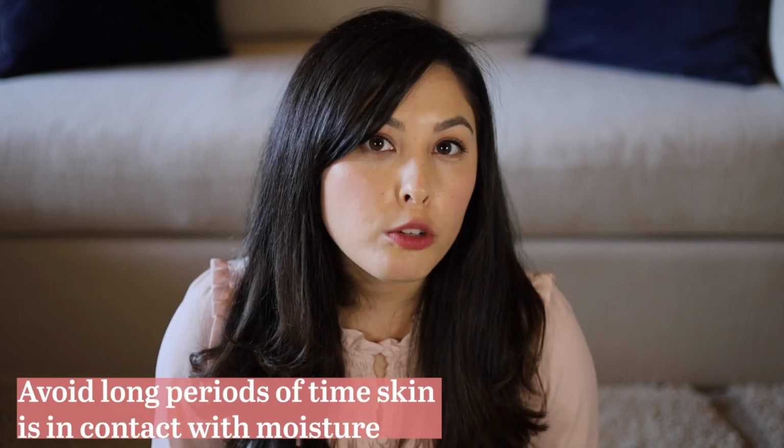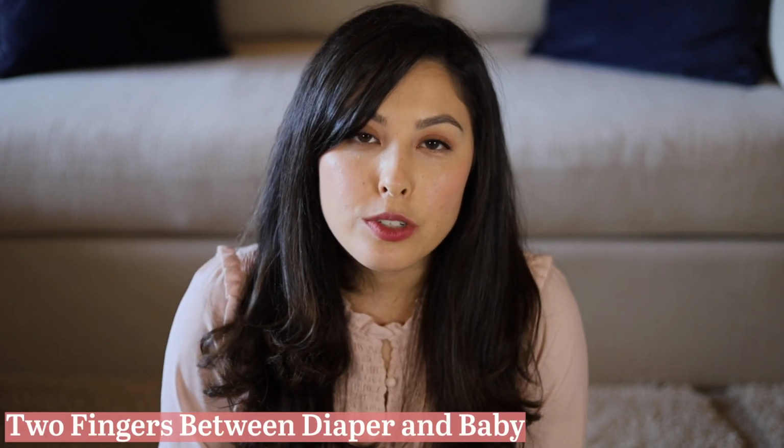And for this, prevention is key. You can actually prevent diaper rash, but don't be ashamed or guilty if your baby has had diaper rash, because there are lots of treatments that you can do to help, and it usually clears up within a couple of days or weeks. So prevention is key. One is change your baby's diaper frequently, whether they pee or poop. Make sure that they're not sitting in moisture for very long. When you're checking the diaper, make sure that it's not too tight. You can have some fingers in between the diaper.